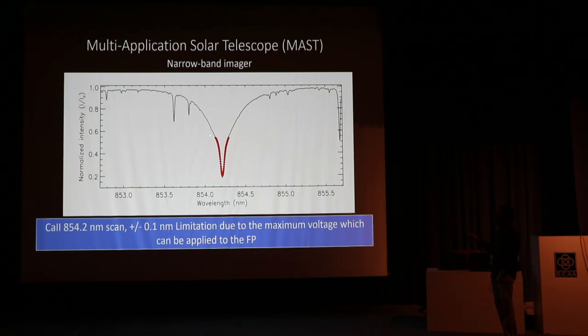So this red circles spectrum is taken from the BASS 2000 catalog. This is the 8542 calcium line. We can't go to the continuum, but we can tune from -1 angstrom to +1 angstrom on this line profile.